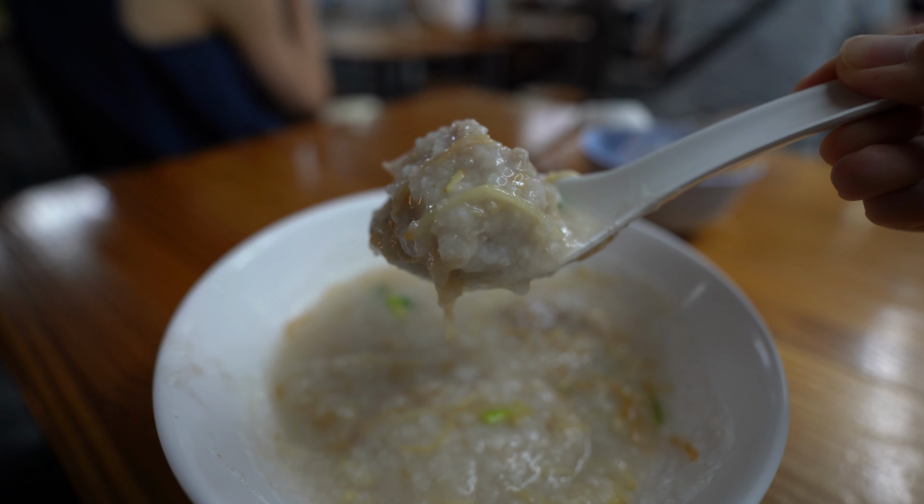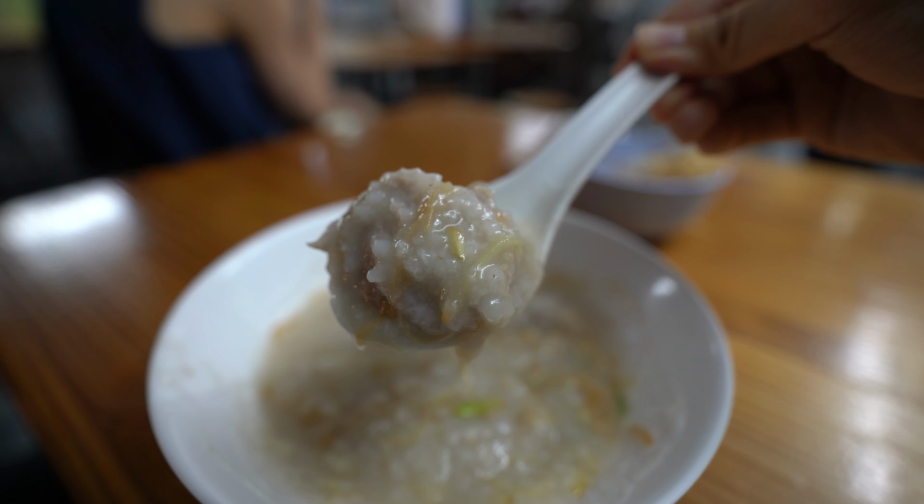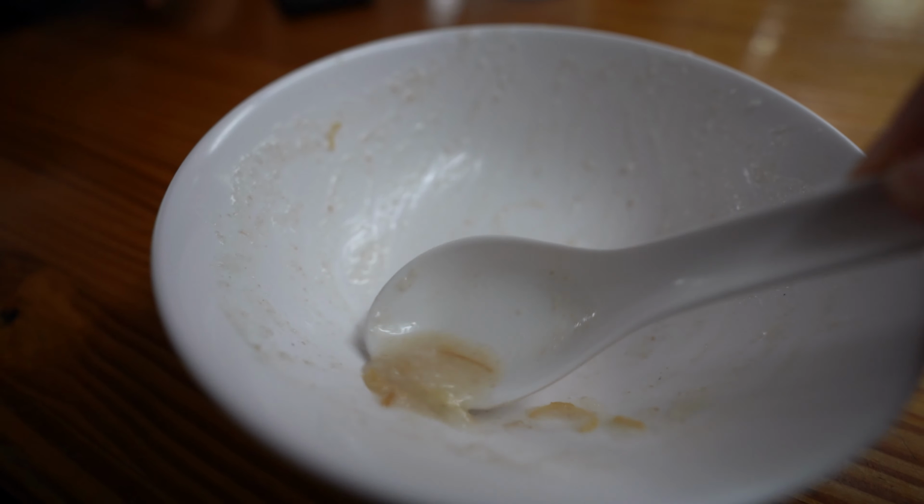So bouncy. There is no flour inside, it's just pure meat. And so bouncy and so big, oh my god. I can safely say that was the best pork porridge I've ever eaten. I'm not exaggerating. Come here and try it yourself.